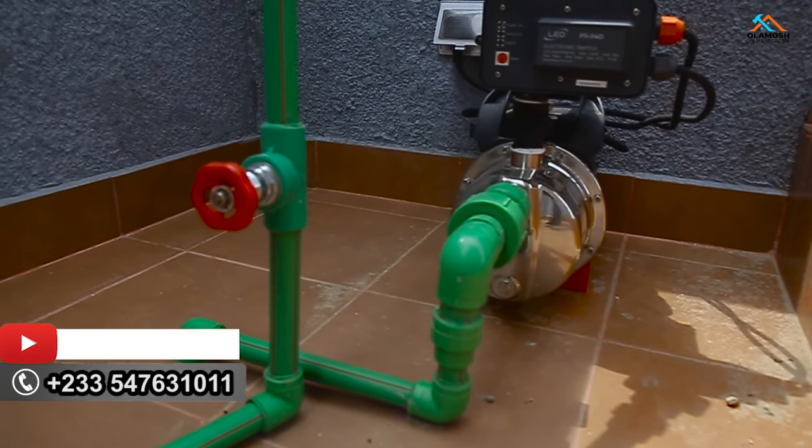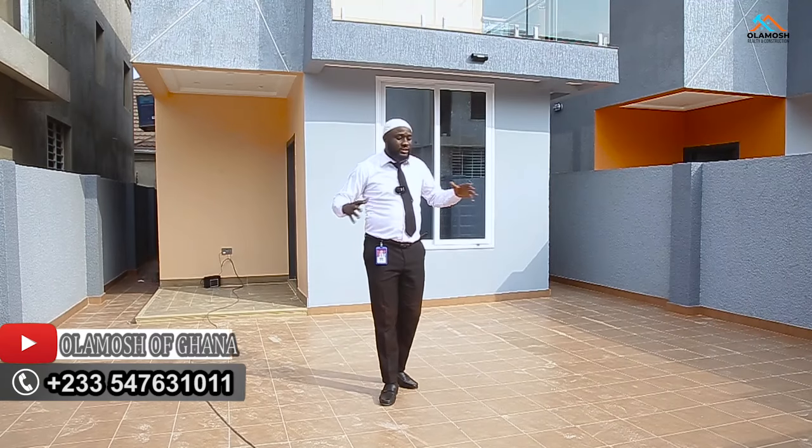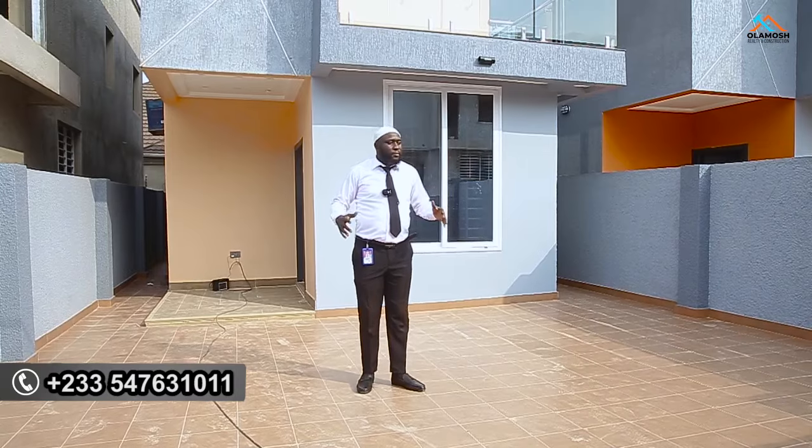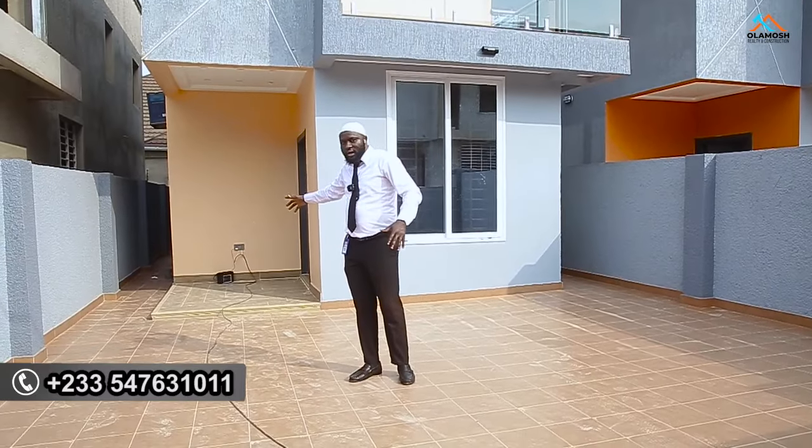Now, this number four reason is something you shouldn't joke with. Right now, developers don't create space for parking like that. But you are seeing a property at this price, and it's giving you an option to park up to two cars where you can easily move around.